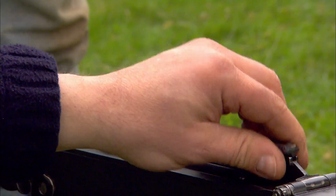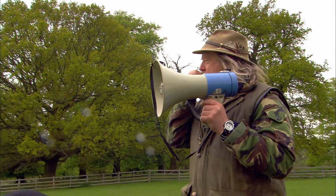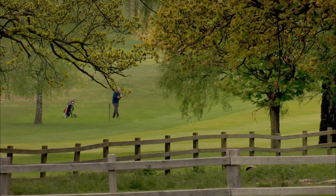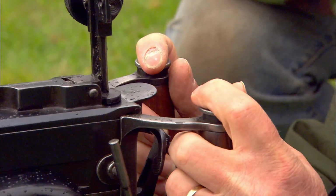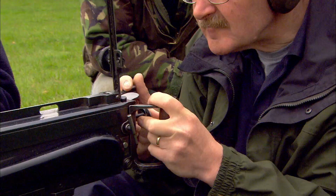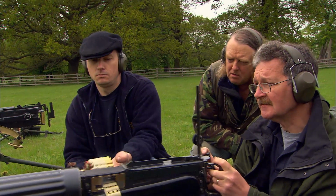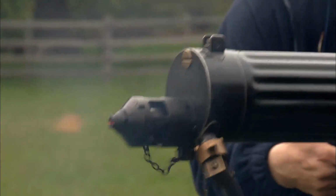We'll be firing blanks, but don't want to spread panic among the golfers 2,000 metres away. Attention all golfers! Be aware we are about to fire a machine gun. Thanks. That's fine. Okay, that's fine. Until Andy pressed that trigger, this Vickers machine gun hadn't been fired for over 70 years.